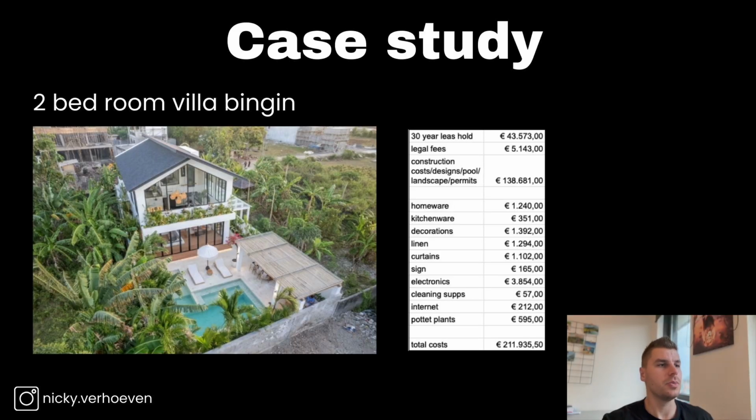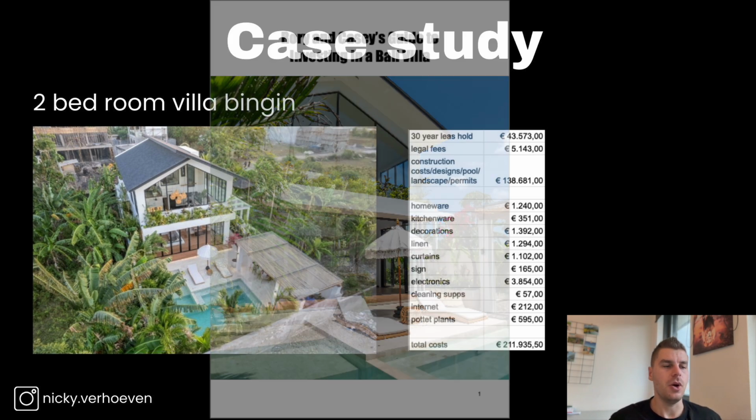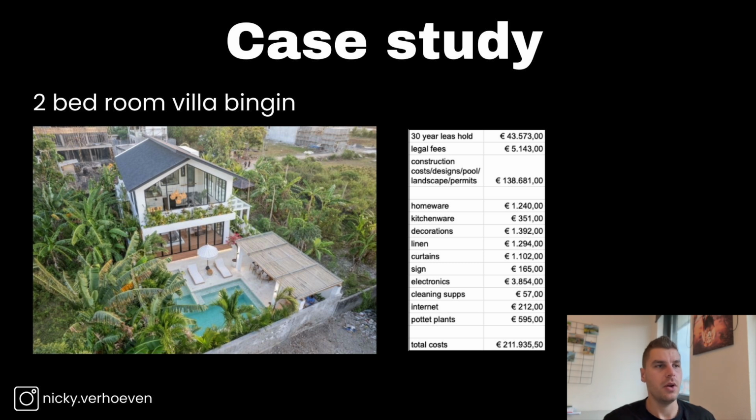All right, let's talk about some case studies. This is a very nice 2-bedroom villa in Balangan, Uluwatu. It's like 7 or 8 minutes away from mine. And I bought the PDF of the people that built this villa. So I know exactly what they did, what everything cost. I even spoke face to face at the office with their developers. I'm going to work with their management company as well.